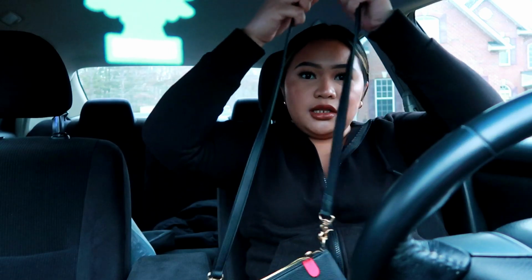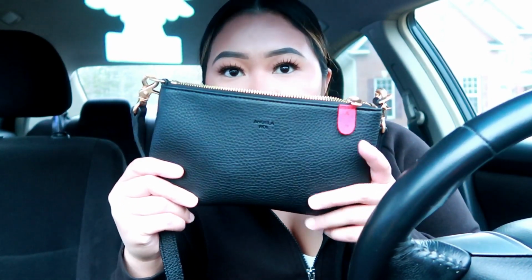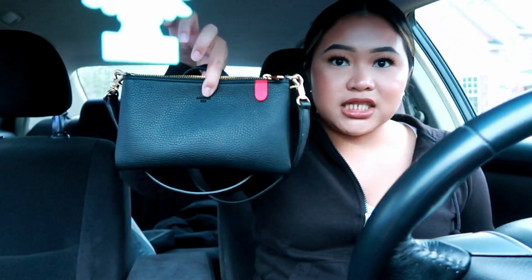So yes, I really love this bag, because it's a running errand type of bag. It actually comes with 2, how do you call this, straps. This is the long one for crossbody, and the other one is a shoulder strap. So if you guys are interested in this bag, I will leave the link in my description box below if you want to check it out. But yeah, I love this bag. It's almost like my go-to everyday running errand bag. It's from the brand Angela Roy.